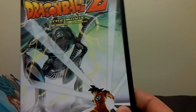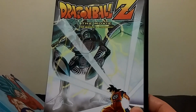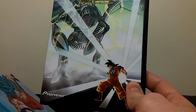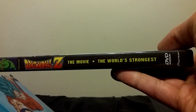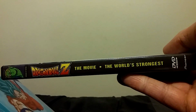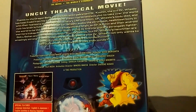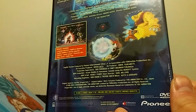Now this right here, this is the Ocean dub for Dragon Ball Z Movie 2, The World's Strongest. I love this cover art. I think it's so cool. This movie is actually pretty good, and I love the Ocean dub for this. They actually say Kaioken correctly, which was always kind of a pet peeve of mine. Because it's King Kai's technique. Why would they call it Kaioken?